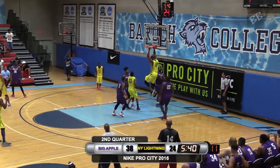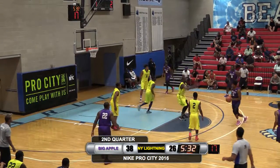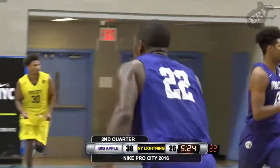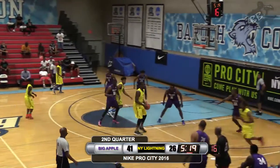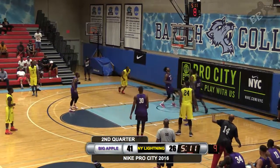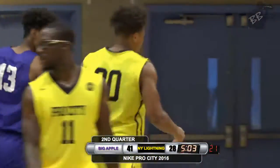Burrell for the Lightning right under, and he goes up strong for the two-handed slam. So Burrell and Achua, 2 St. John's alums, going at it down low. Chris Smith, his three-pointer is good. And Big Apple, they've got the nice touch from the outside, and it's continuing here in the second quarter. Burrell working on Achua. Nice dish. Nice pass there. Tyrone Nash, who has been talking about getting a little bit more active this quarter, he finishes there.